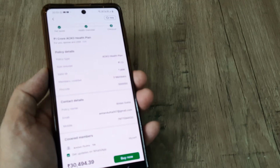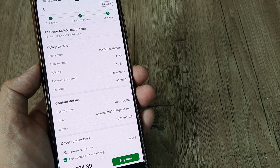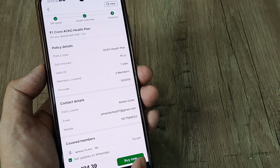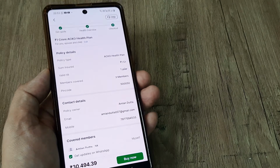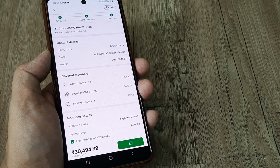As you can see, the next page is wherein we finally get to make the payment. So this plan covers me for 1 crore rupees. You can read policy details and other things. And here you are supposed to finally click on buy now in order to buy the policy. So I have tapped on buy now, and then obviously I need to make the payment.